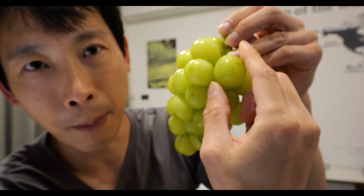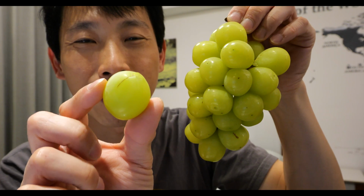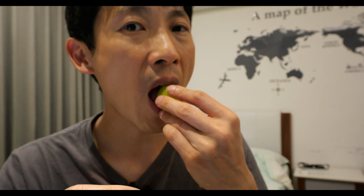With that said, I'm just going to pull the best looking one right here. It just snaps right out. It's washed. Let me just take a bite and see how it tastes. It's pretty good.